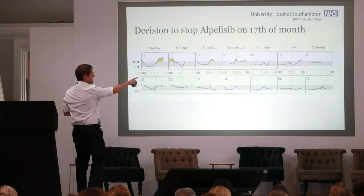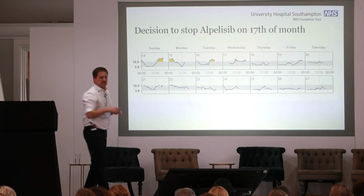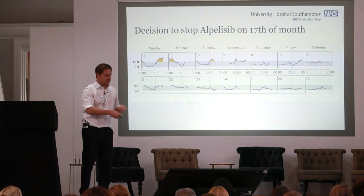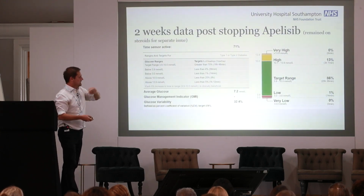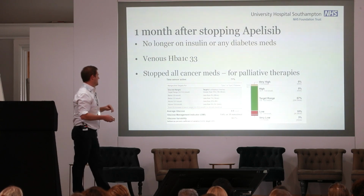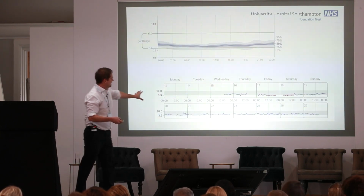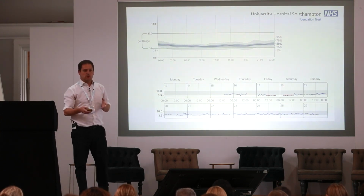And you'll notice the glucose levels start to normalize quite quickly, you'll be happy to know. 96% of patients in the clinical trials normalize when they come off the medicine, even when they're on the other medicines. So that's good. 2 weeks post-stopping, 86% in target range. And then 1 month after stopping, you'll notice that we're now pretty much 100% in target range. Stopped all cancer medicine for palliation. You'll see that this is the glucose levels a month later, so back to basically normal.